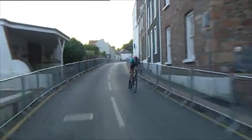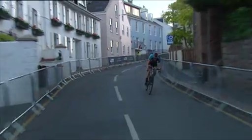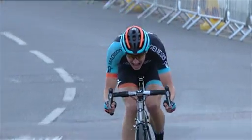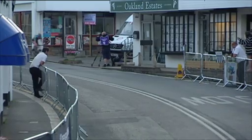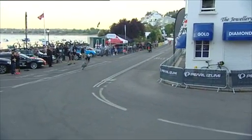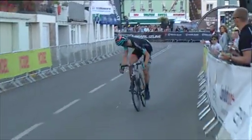But for this man, Tom Stewart, Jersey has certainly proved to be a very fruitful hunting ground. Not far to go for him now. He's going to take the right-hander that will line him up for the run to the line, and that will conclude a monumental performance. He took off with just over 3 laps to go, and the peloton, or what's left of it, have had no answer to the sheer power of this Yorkshireman. He's soloing his way to victory.